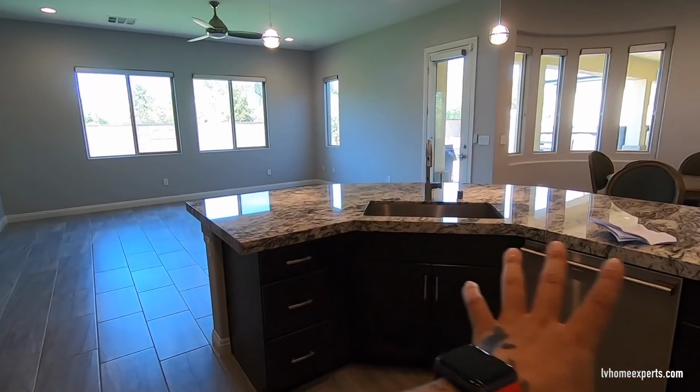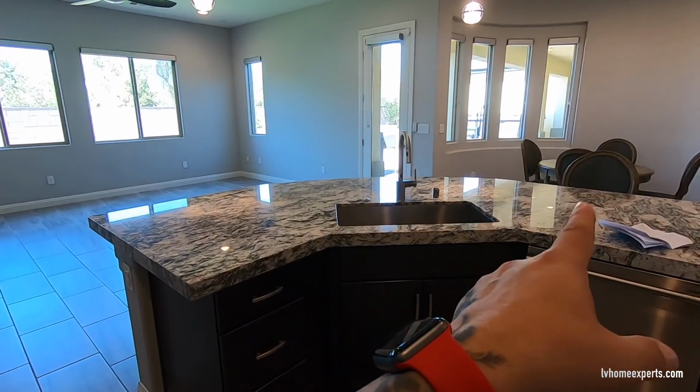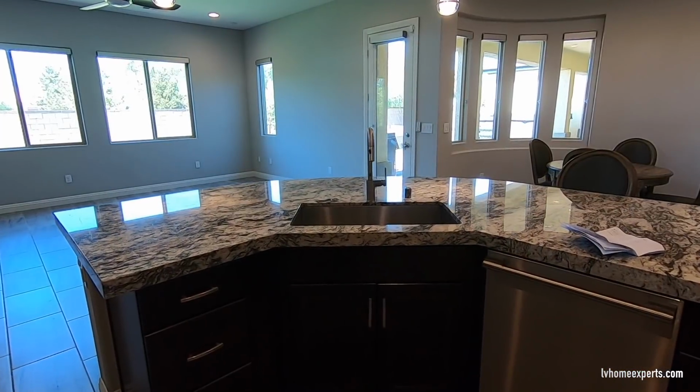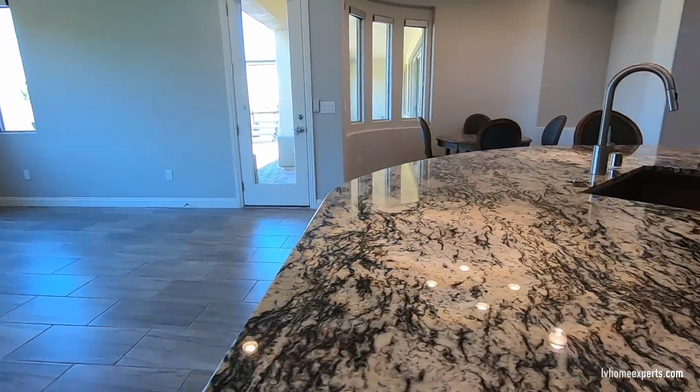I do love this island here. This is really nice. Looks like they did 2 cuts on the island. No, this is just 1 cut here. Typically, they would do a cut down here or make 1 whole piece. Typically, when you start getting into your custom homes, it should be the 1 piece, okay?